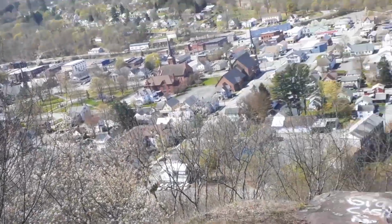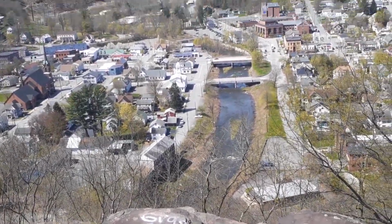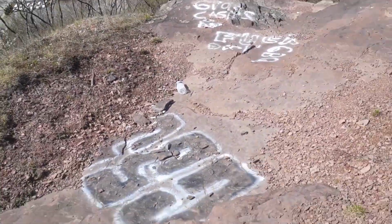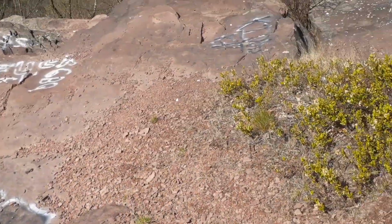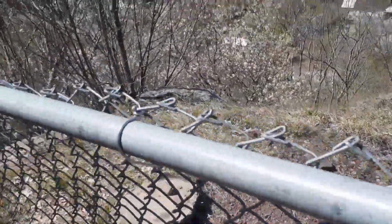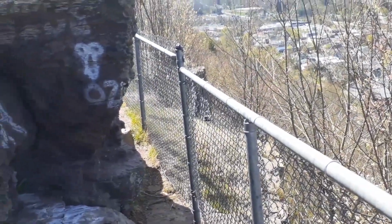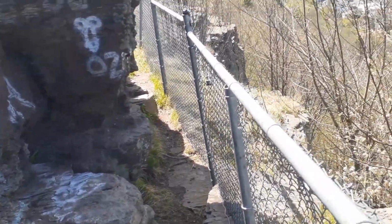Maybe it could be something that has to do with a kind of tradition. Of course, graffiti on the rocks, pretty common thing. Got another lock here, and another lock here. There's a little space there in between the rocks. Don't know if I'm going to fit through there.